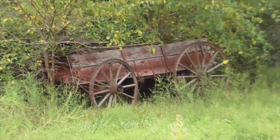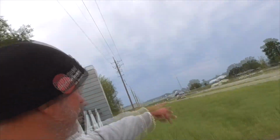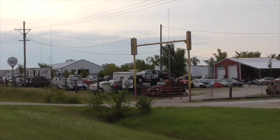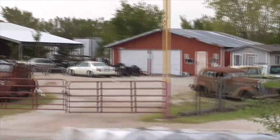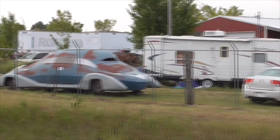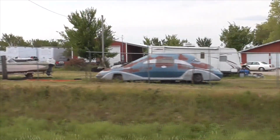There's a wagon. Unbelievable. That's great. So we're going to head down to Galena, Kansas, which is this way on Route 66. Hey, here we got a collection of really cool old junkers right here. Look at that space mobile there. My goodness, it's like an old Chrysler from '49.